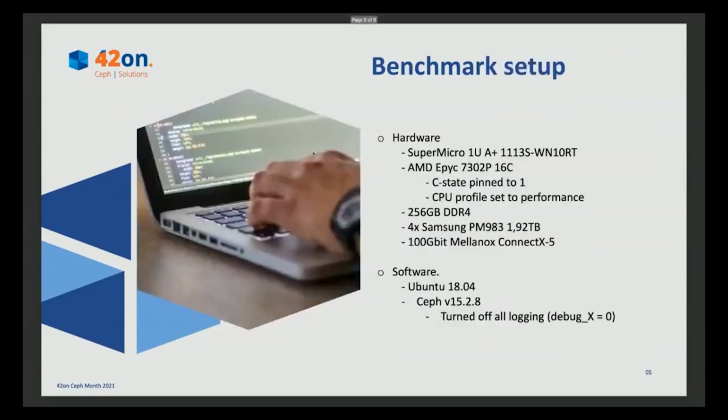So, some hardware setup. I took some Supermicro systems with an AMD EPYC 16-core CPU, 256 gigabytes of memory, 4 Samsung PM SSDs, and 100 gigabit networking with Mellanox. Now, a few things to mention here: the main performance gain you're going to get is from pinning your CPU C-state to 1. That's a kernel parameter.